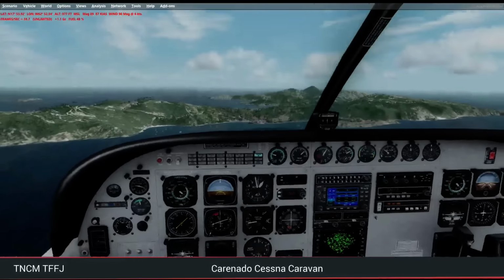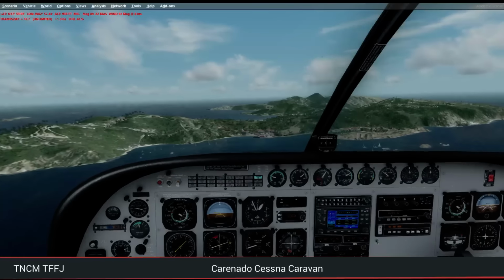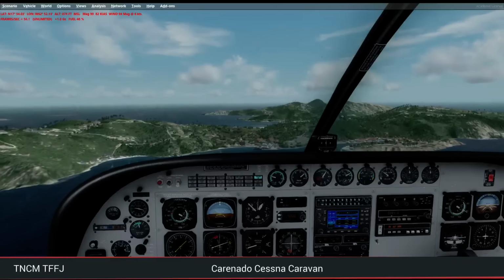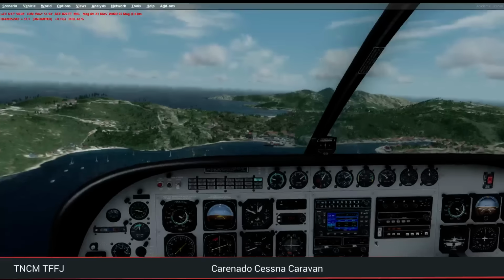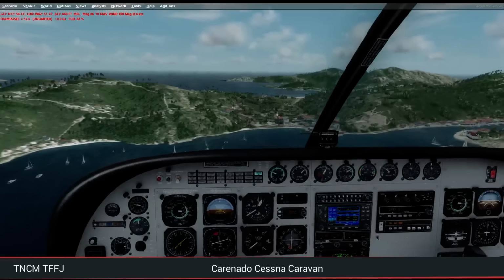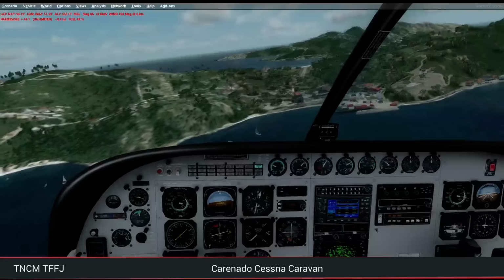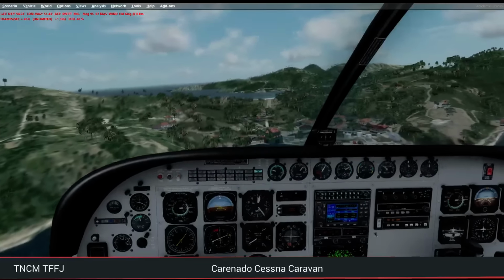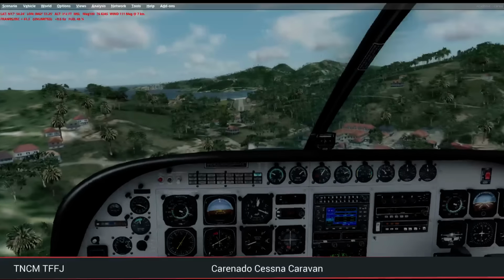Flaps full. Okay, this is not good. I cannot see the runway. I have no clue where it is, so I really expect this to... Oh, I see it. Much too high. Can you see it? Don't get too slow. Still want to make it over those mountains here. I'm still much too high.